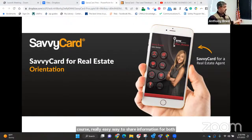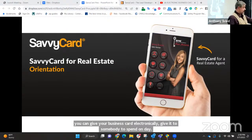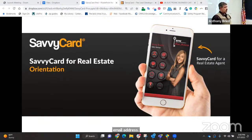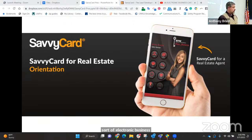For both your listing side and of course, being a buyer's agent, because now you can give your business card electronically, give it to somebody's phone, they now accept you, even if she was on a do not call list, you now entered into a business relationship. So that's something that's very unique about this, or any sort of electronic business card. Added bonus, it's free.